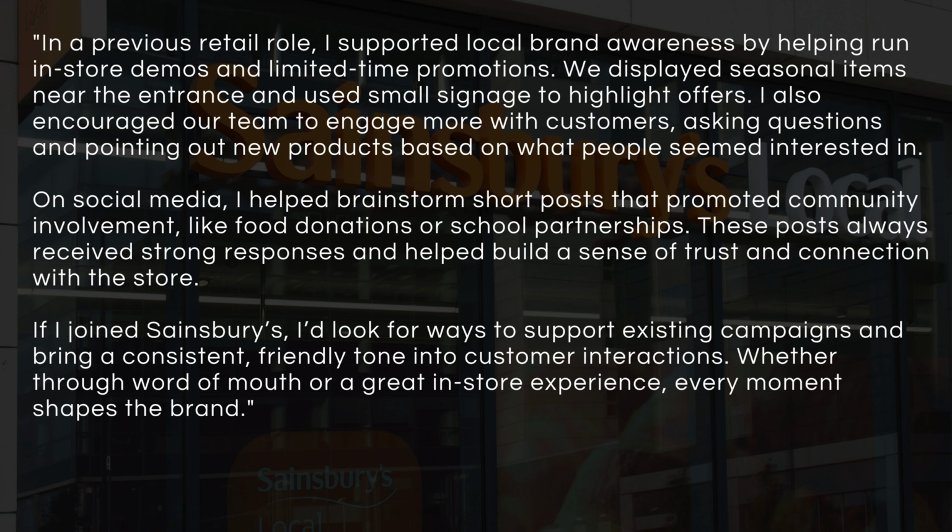If I joined Sainsbury's, I'd look for ways to support existing campaigns and bring a consistent, friendly tone into customer interactions. Whether through word of mouth or a great in-store experience, every moment shapes the brand.